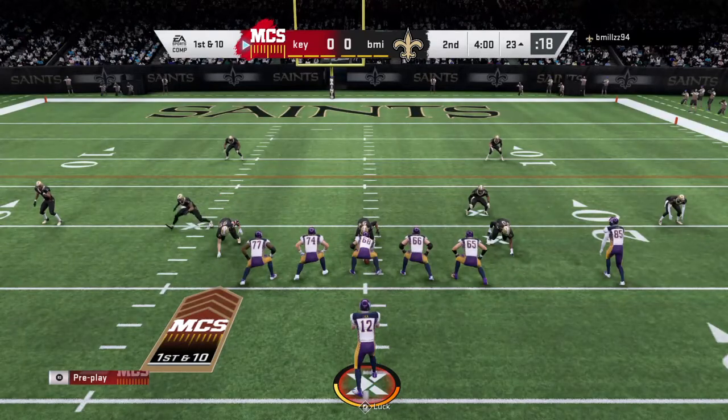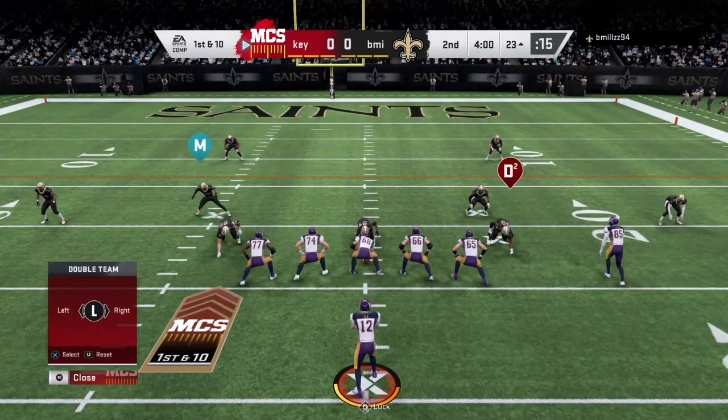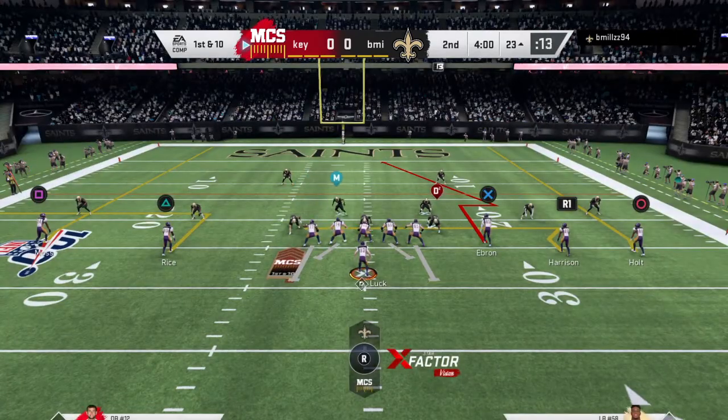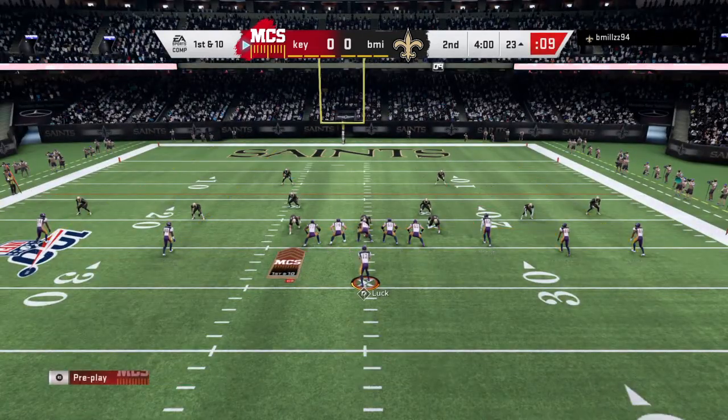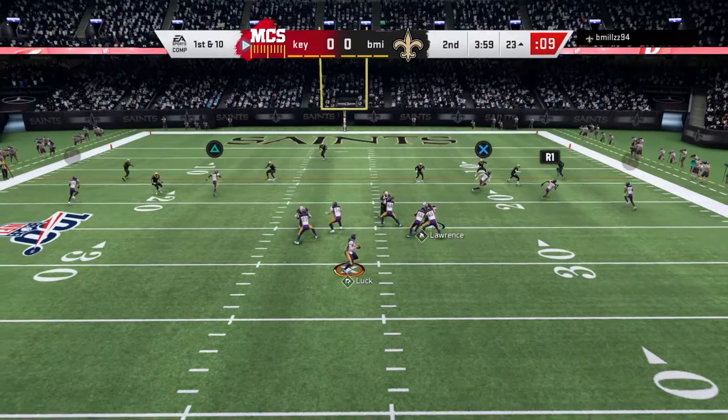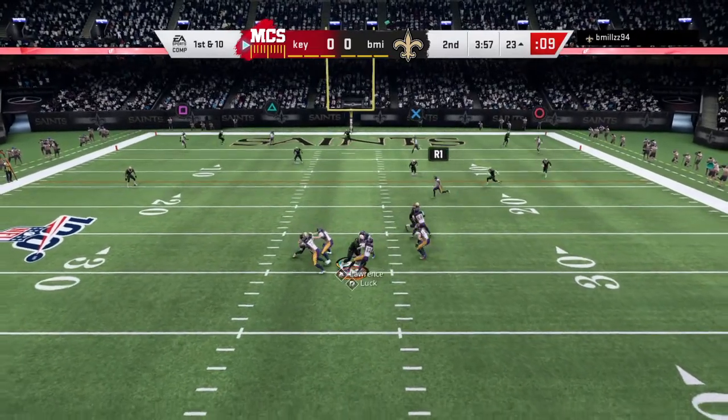Switch. Kill. Hey, turn it up. Hey, check 24. Check 3. After the interception, it's Luck.